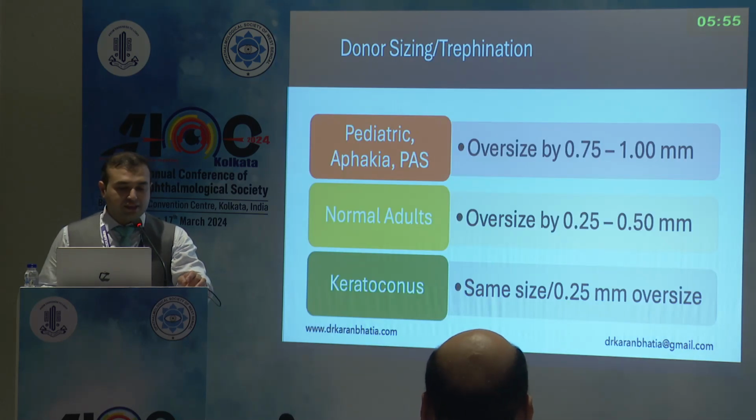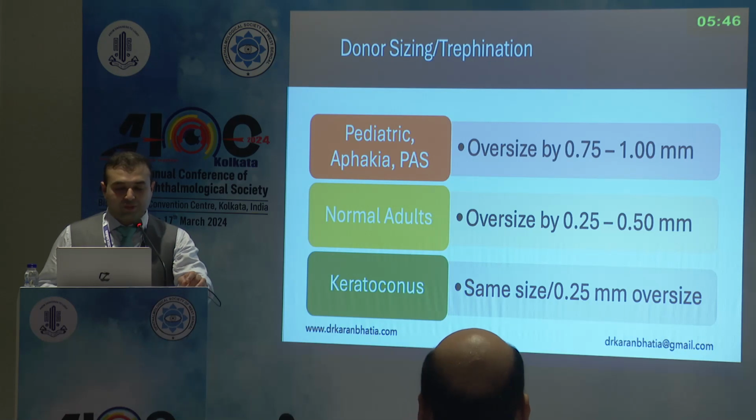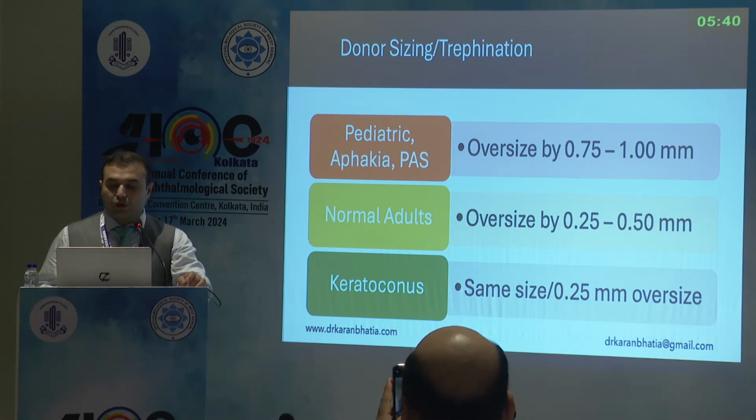Coming to the donor sizing or the trephination, in case of pediatric cases, aphakia cases, and with peripheral anterior synechiae, I like to oversize my graft by 0.75 to 1 millimeter. In normal cases, I oversize by 0.25 to 0.5 millimeter, and in keratoconus, I generally go for the same size or oversize of 0.25 millimeter.